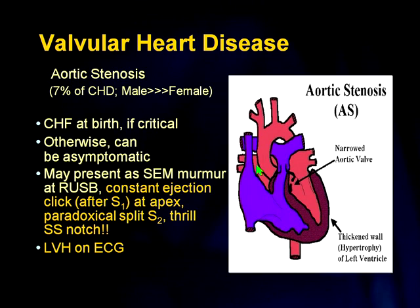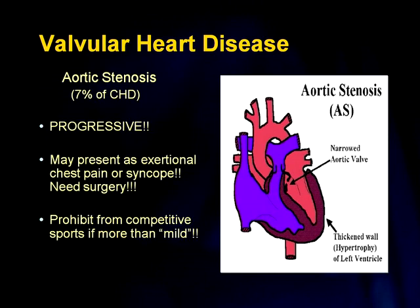Otherwise, quite asymptomatic. Clinical exam, there can be a click heard as that thickened aortic valve opens. Right after the first heart sound, a little click, and a rough systolic ejection murmur towards the right upper sternal border. With your hands, you might be able to feel a thrill in the suprasternal notch region. And on the EKG, there will be left ventricular hypertrophy. I want you to think about this because in a moment, we're going to contrast that with pulmonic stenosis.